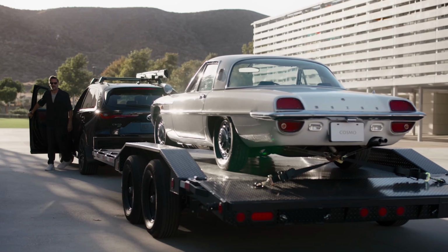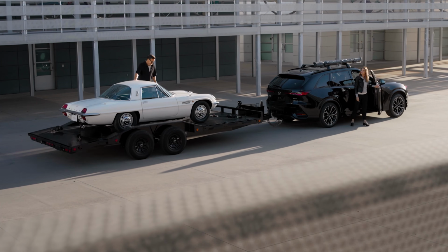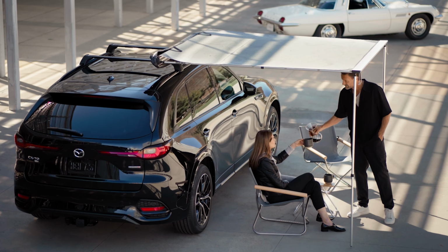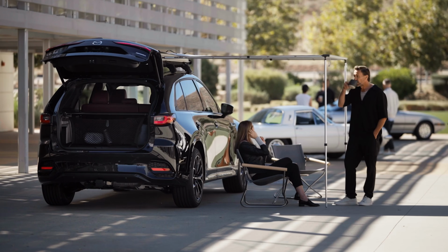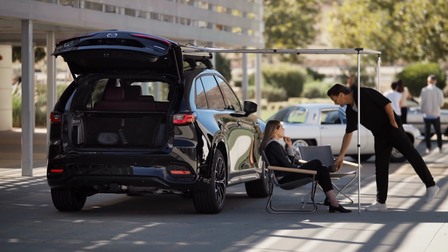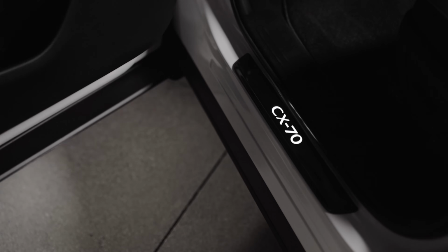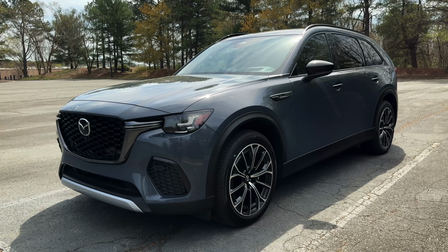There is a lot of inconsistency I've noticed in the way the CX-70, the CX-90, all of these vehicles kind of drive. Honestly, the more affordable Mazda products like your CX-30, CX-5, CX-50, I've noticed a lot more consistency with those models than I have with these new CX-70s and CX-90s. No idea why that is. This vehicle, it is made in Japan. A lot of people put stock behind that, so no idea what's going on there.